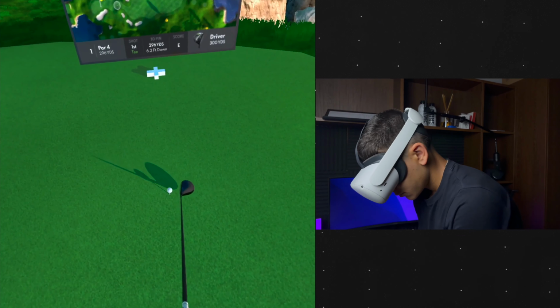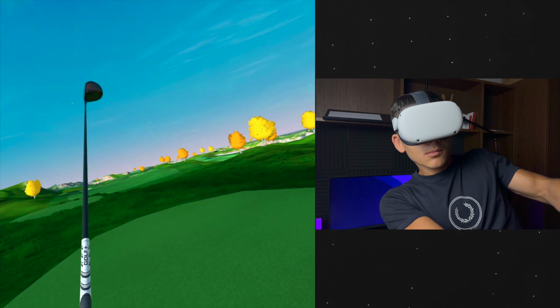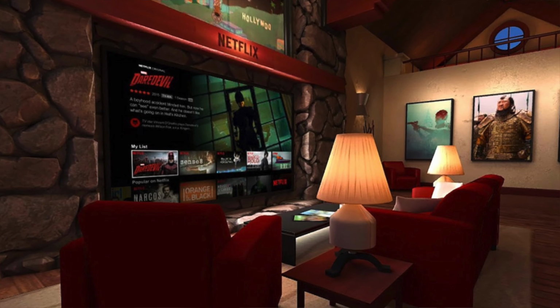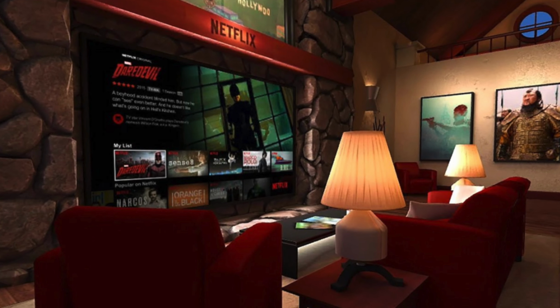The best features on the Meta Quest 2, or the things that I did the most here, were playing games, browsing the web, and using VR Desktop, which is really, really cool if you put your desktop here. And of course, my favorite thing, Netflix and chill. Yes, you can watch Netflix and Disney Plus here, in this very nice lounge with this huge screen. This was my favorite use case for the Meta Quest 2.